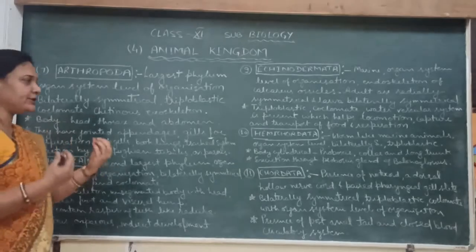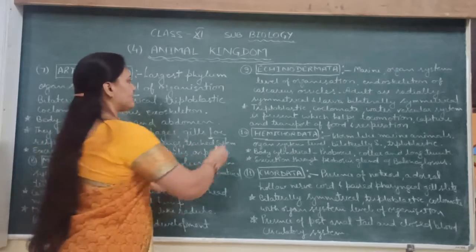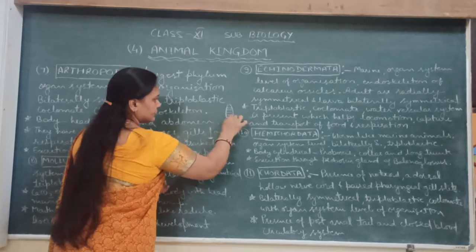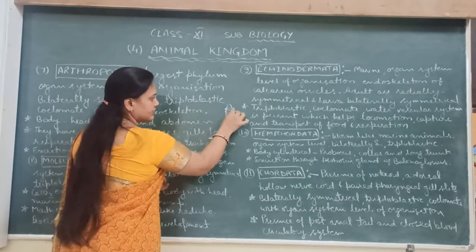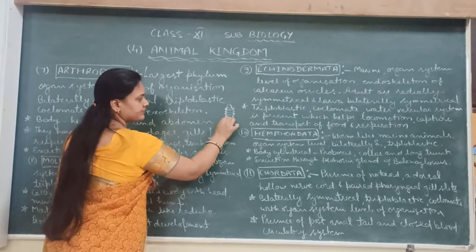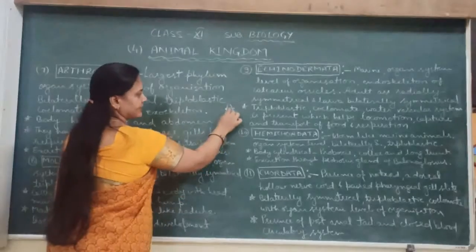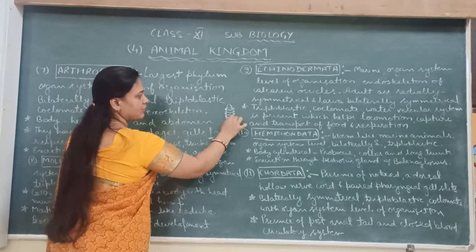The body has minute pores like nasal pores. Now this is the body of a cockroach, and it is divided into 9 parts, 3 of thorax and 6 of abdomen, and every segment has a pore. These pores, like nasal pores, are present on the lateral side of the cockroach, and they make the tracheal system, so air or oxygen goes into the body cavity.